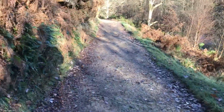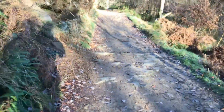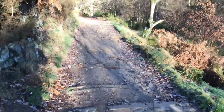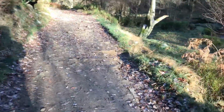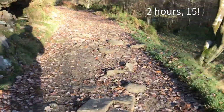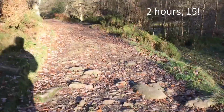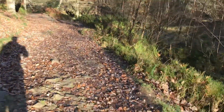And so we're down, back on the main path, not far from where the car is. Total distance about 3 and a bit kilometers. Not quite back, but total time thus far is 1 hour 15. So quite slow, but a very nice winter day out.